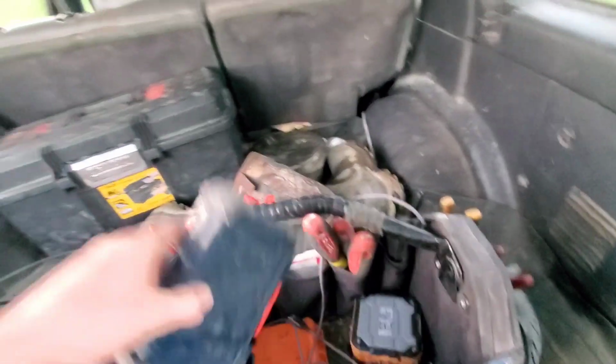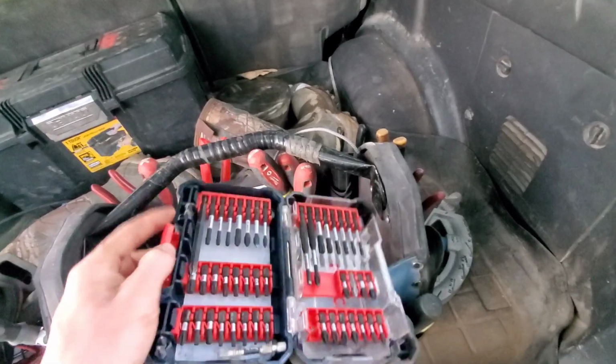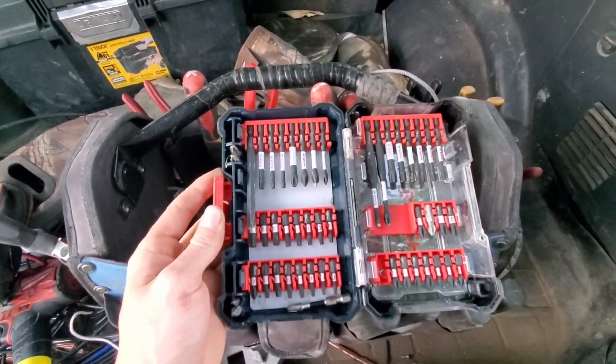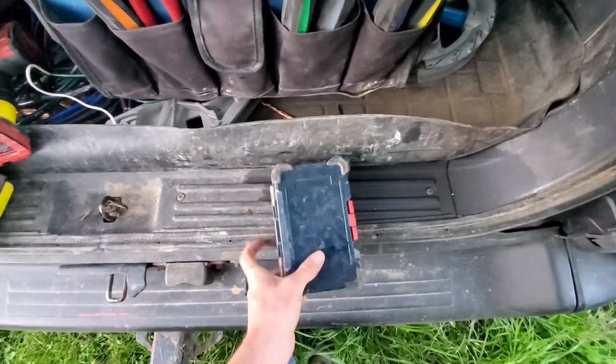So up next we have all the bits. I love these Bosch bits. The box is really nice and easy to open and has space for lots of different types of bits. It works super well. Highly recommend Bosch bits.